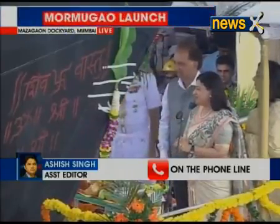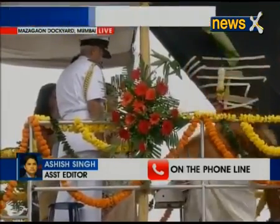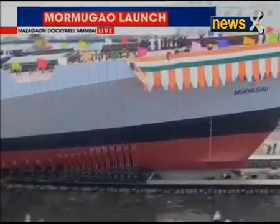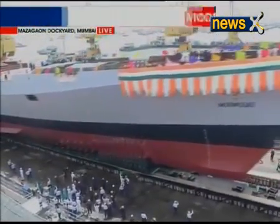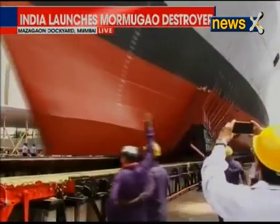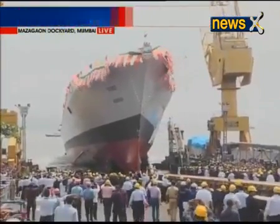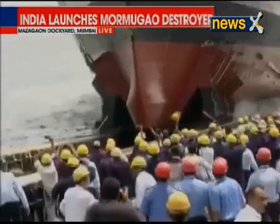The first ship under Project 15B was Visakhapatnam that was launched in 2015. Now, there are 2 more ships that would be built under the same project of the same class. There was Project 15A, under which 3 ships were built: INS Kolkata, INS Kochi, and INS Chennai. Before that, under Project 15, there were 3 more ships that were built: INS Delhi, INS Mysore, and INS Mumbai. Now, after this, certainly the focus would be to get the latest missiles.